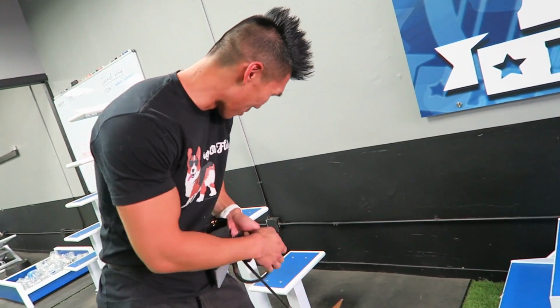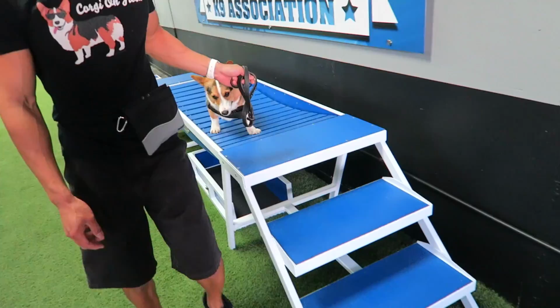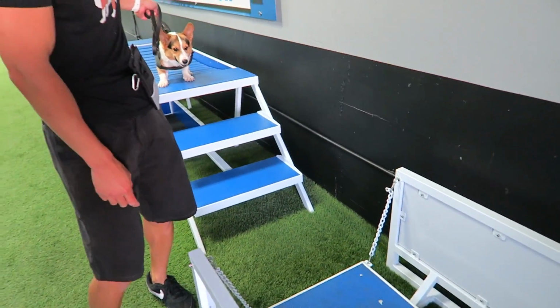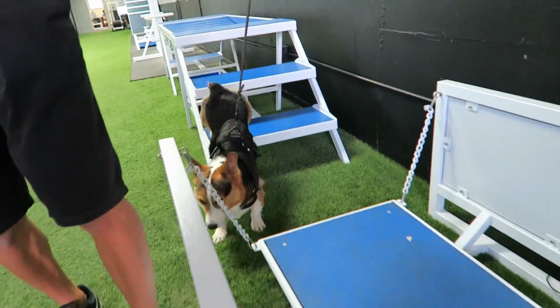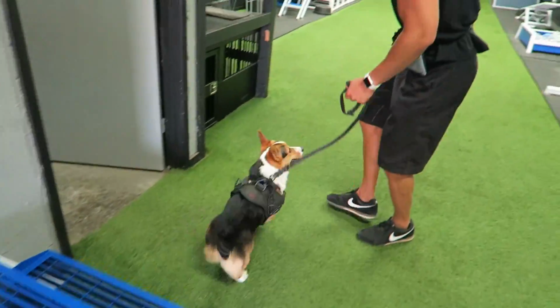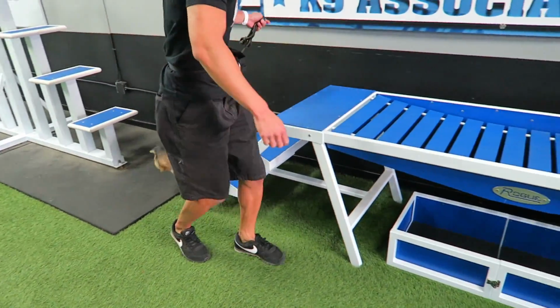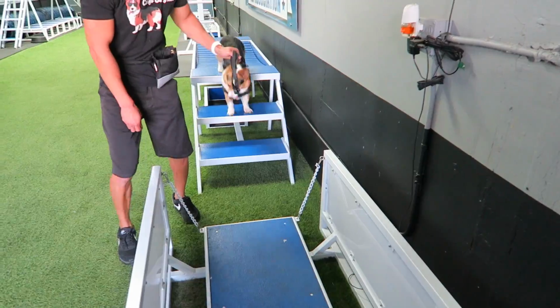We're gonna try Gatsby going on this without any practice and see how well he does. You ready, Gatsby? Good dog. Come on, come on. Gatsby, let's go. Good dog. All right. Faster, faster. Go, go, go. Let's go, let's go, let's go.